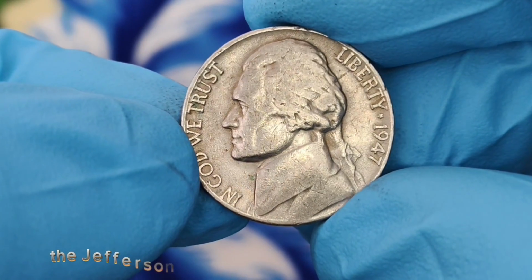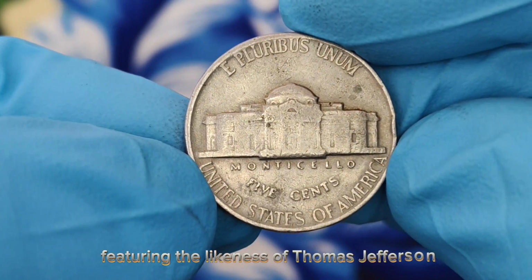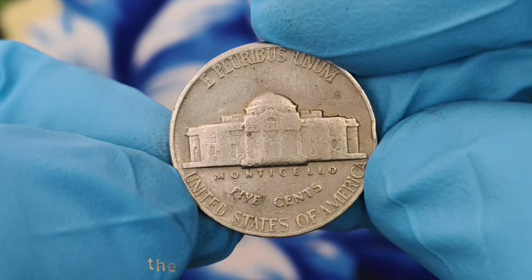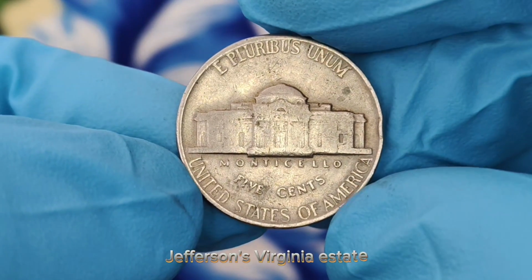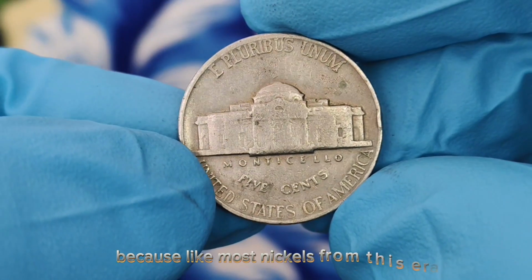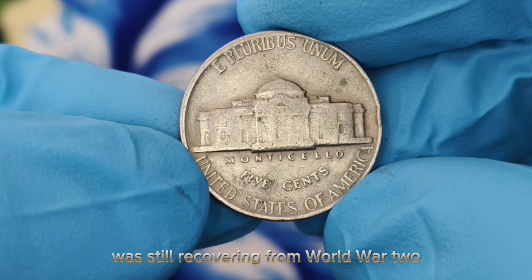The Jefferson nickel series was first introduced in 1938, featuring the likeness of Thomas Jefferson, the third President of the United States. The coin has two key designs, the obverse showcasing Monticello, Jefferson's Virginia estate. The 1947 Jefferson nickel is notable because, like most nickels from this era, it was struck during a time when the U.S. was still recovering from World War II.